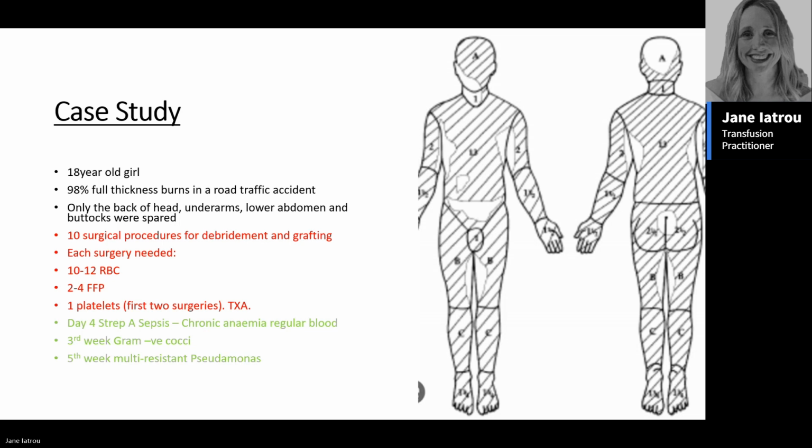So, for example, the second surgery only needed 8 units of red cells, 4 FFP and 1 platelets. And then the third surgery just needed 6 red cells, 4 FFP and no platelets. Overall, approximately 6 to 8 units of red cells were used, 2 to 4 units of FFP, and 1 unit of platelets in the first 2 surgeries. And that was the general pattern that was occurring for her.